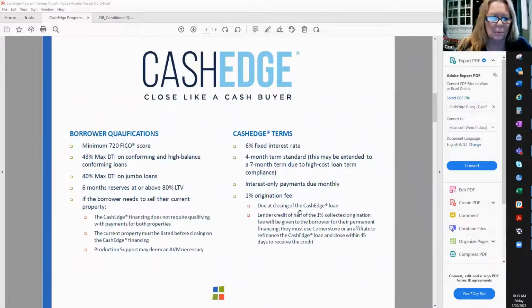Okay. And then it's a 1% origination fee, but once they refinance, then they'll get a credit back. And it's 0.5, which is pretty competitive. It's not a huge cost like some of our bridge loans are, more expensive. So this is like a bridge loan, but next level, easier to qualify for and to purchase because you're only qualifying on the purchase rather than both payments like a bridge loan would be.